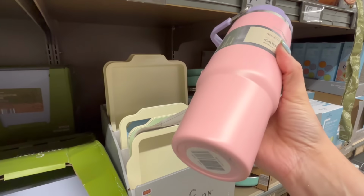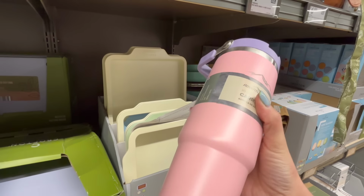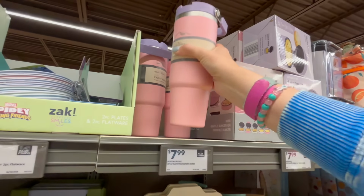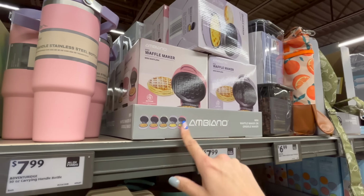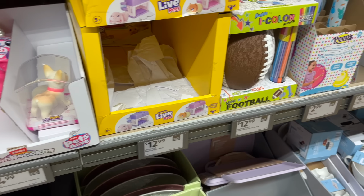Now, I don't love the color combination here, but I do like this. This looks like a Stanley dupe. I like that it's not gonna spill on you. $7.99. We only have a few of them here. A couple different waffle makers, different spring colors, and it looks like there's a flat one, $7.99.